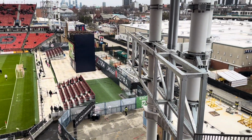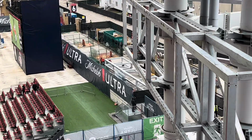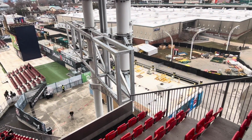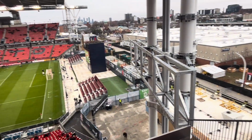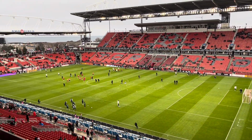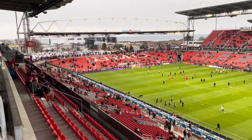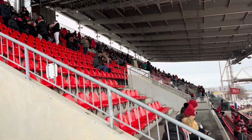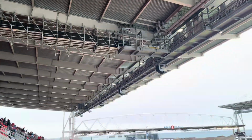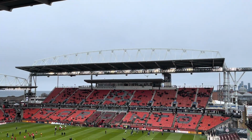And there's a look at some of the construction that's going on. So it looks like they are starting to prepare some of the materials for the upgraded stands. That'll be interesting to see how that progresses throughout the season. But overall, from this 203 to 204 section, that view is great. Pretty solid. Like, the players are not ants. You can see the play break down, if anything.